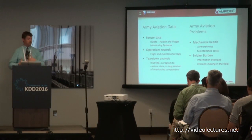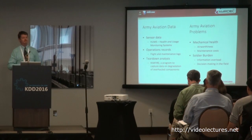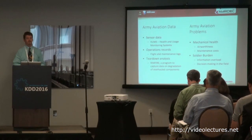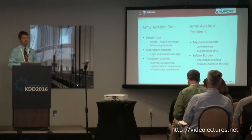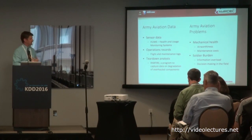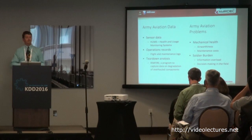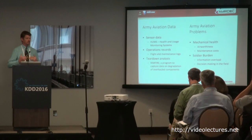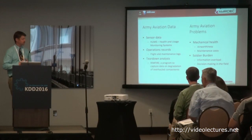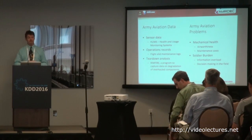One group of data, which is the most recent, is sensor data. And folks like UTC Aerospace Systems and Honeywell Aerospace provide us with digital acquisition systems that are on board the aircraft, capturing principally vibration, which is what we use to do diagnostics, but also temperature and flight parameters. Second puddle of data we have are operations. Aviation being a fairly hazardous endeavor for all involved, flight and maintenance logs are actually relatively well maintained compared to many other situations.